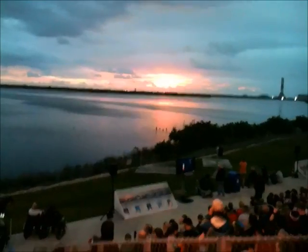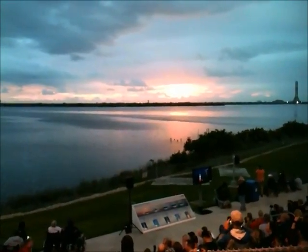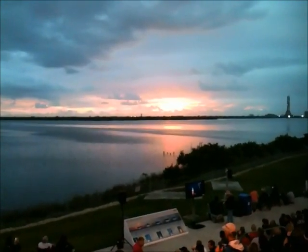Winds and weather, rain, cloud conditions have been a little bit of a concern, 11 minutes, 20 seconds before launch. But we hope that that's... All systems are go and weather remains green. There you go.